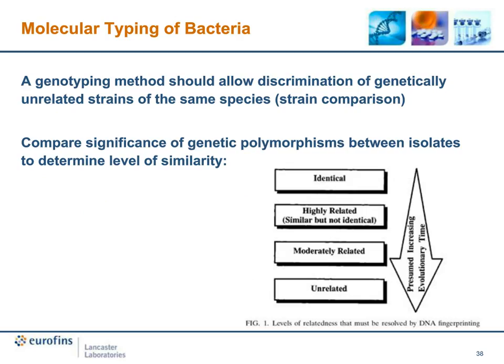Now we will discuss molecular typing of bacteria. We were talking about methods for identification at the species level. Now we will talk about methods that will allow us to differentiate strains among the same species. So a genotyping method should allow discrimination of genetically unrelated strains of the same species. It is strain comparison. This compares the significance of genetic polymorphisms between isolates to determine the level of similarity. And we can go from isolates that are identical, the same strain, to highly related, to moderately related, and to unrelated, different strains.